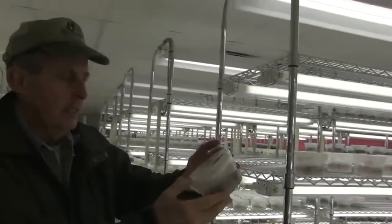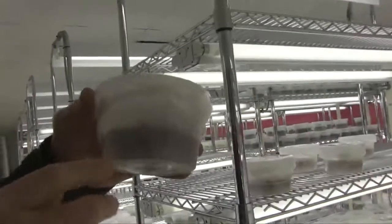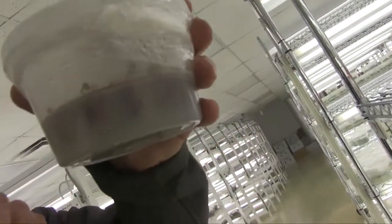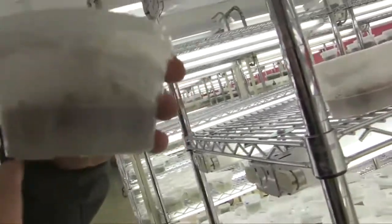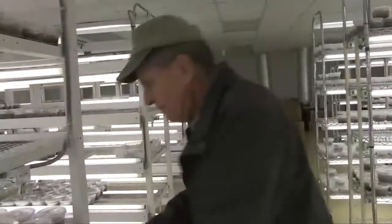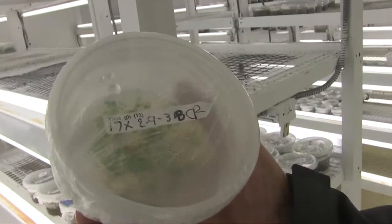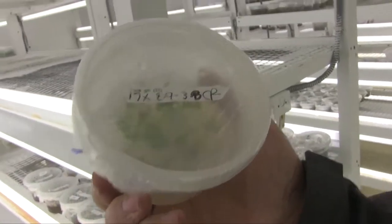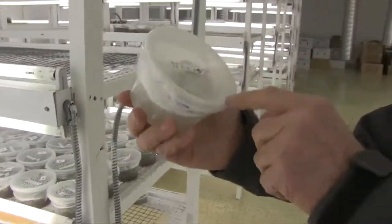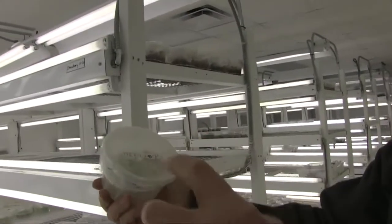This container here happens to be strawberry plants, and you can see the clumps of plants in there where they have started to grow. They grow into clumps, and they would be also ready for transferring. Now if you look in there, these were just transferred. Here you see they're just starting to grow into the clumps, and so these would be transferred in probably another 2 weeks.